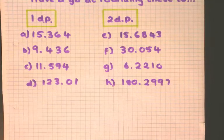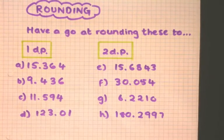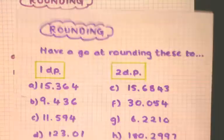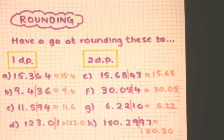Okay, so have a go at rounding these numbers to 1 decimal place and 2 decimal places, so you can pause the video here. And here are the answers.